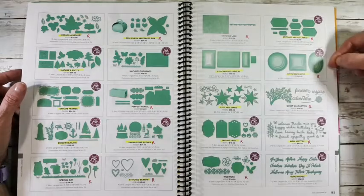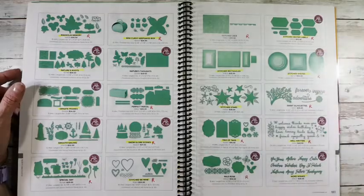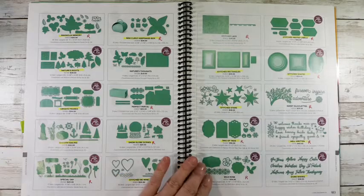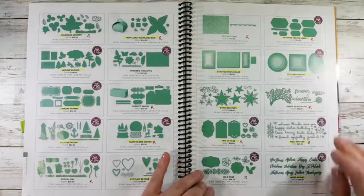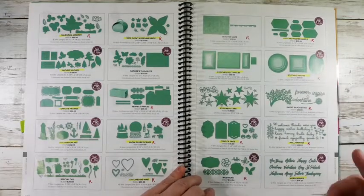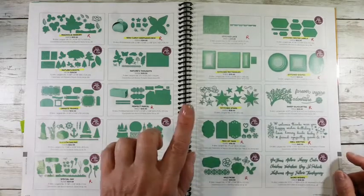I love this set. I can't believe they're getting rid of it because a lot of us demonstrators use it. But anyway, it is retiring. Get that before it's gone. I have 2 sets of those. That's how much I like it. Well, it's really because I cut for card kits, and it's so much easier to put 2 in at a time when I cut for card class.